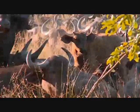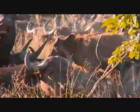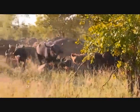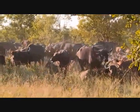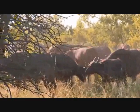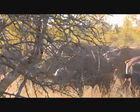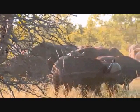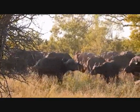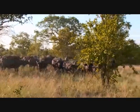Big fight going on back there. I don't know if you heard that. Doof. That was a bull. Just go wide. So that big bull marching through there, chasing some of the younger bulls. You can always see the dust from that little bit of action. What I was talking about earlier, you can find buffalo herds from the dust that they make, especially as it gets drier.